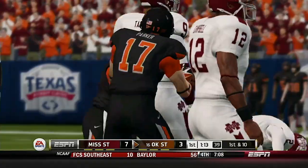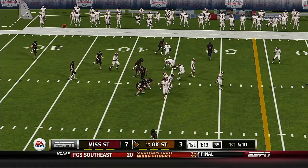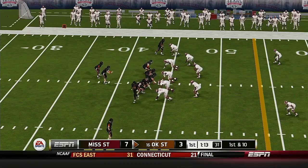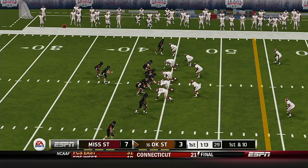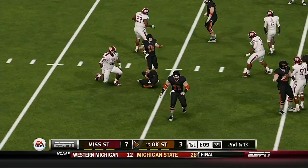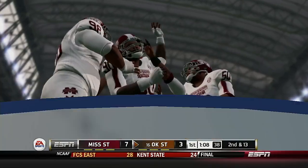Makes it out to about the 43. Five guys will be out in the pattern as they're in the shotgun. They'll drop him for a loss. Really nice play by the defensive lineman. I like this guy's size and instincts.